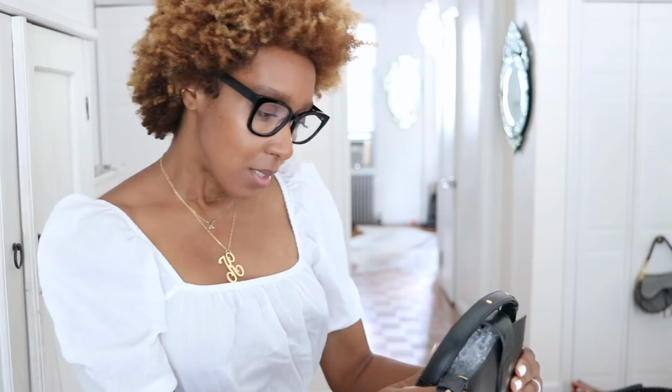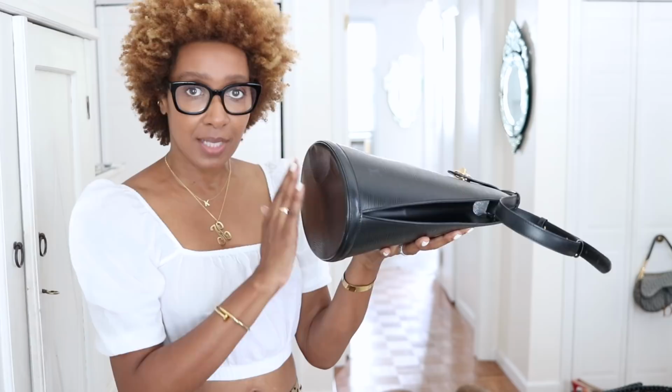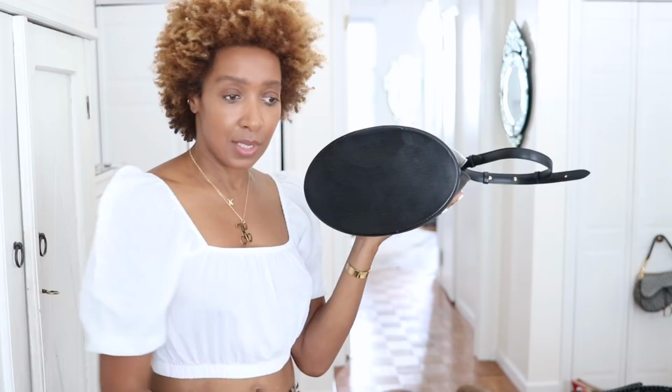Well, you can't see it, but just take my word for it. Louis Vuitton engraved on the brass hardware where the opening is. The only thing that's not perfect about the bag is literally underneath the bag. See that dent right there? It's very slight, and it's more exaggerated on camera than in person, but I see it right there. So that's how it is if you just look at it face on.